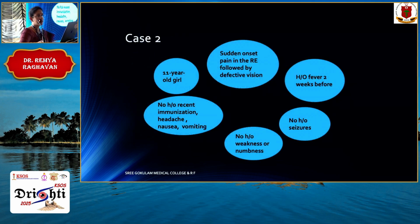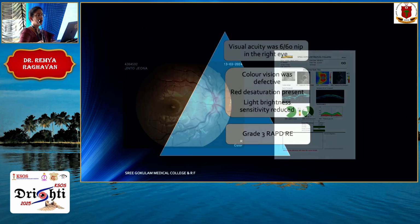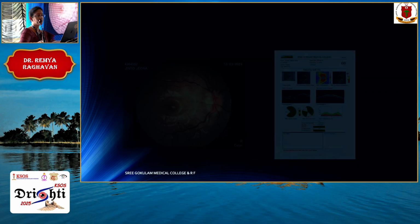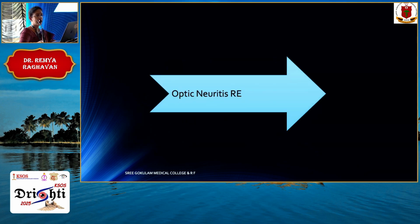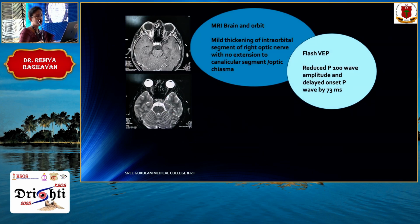The second case is about an 11-year-old girl who came with sudden loss of vision associated with pain in the right eye. On examination, the visual acuity was reduced in that eye, and the optic nerve functions were all defective in that eye. Fundus showed optic disc edema with hyperemia, and you can see the OCT with the peripapillary RNFL thickening. So we made a diagnosis of optic neuritis right eye, and MRI brain and orbit showed features of optic neuritis. Flash VEP also showed features of optic neuritis.